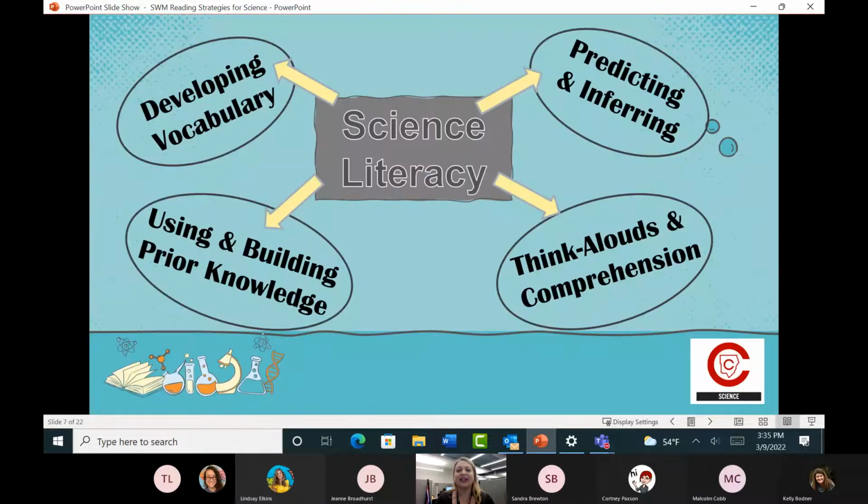We want to introduce a wide variety of science reading for our students. So today we're going to be looking at 4 different aspects of science literacy: developing vocabulary, using and building prior knowledge, predicting and inferring, and think-alouds and comprehension. And what I'm going to share with you are some strategies that you can use for each of these four different aspects. And I'm going to give you some grade level student work examples as well, along with showing you the graphic organizers that you can use with this. And I'm going to give you examples of books that you can use this with.